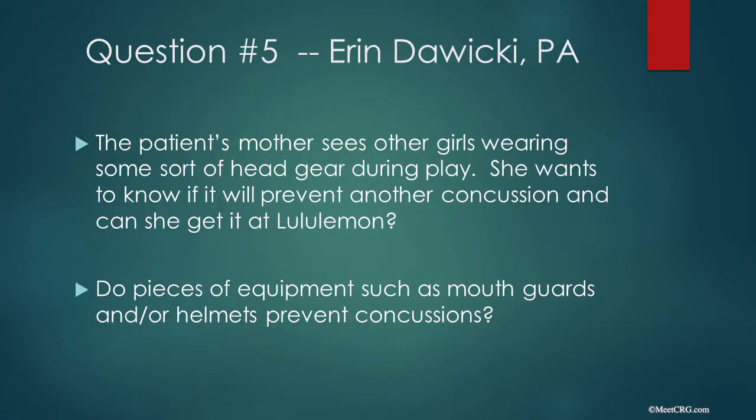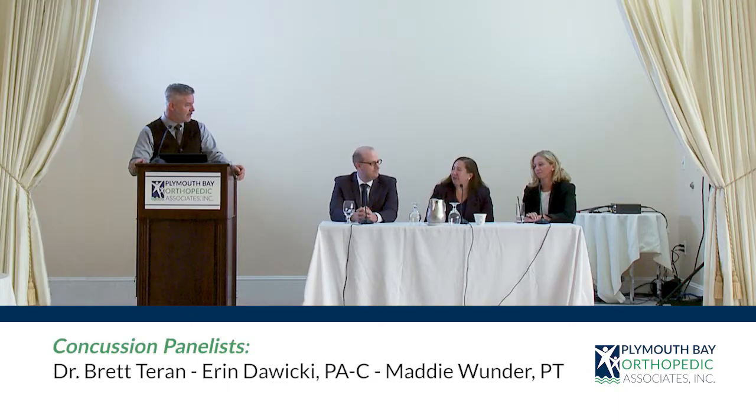Next, the patient's mother sees other girls wearing some sort of headgear during play, and she wants to know if this will prevent another concussion, and can she get it at Lululemon? Do pieces of equipment such as mouth guards and helmets prevent concussion? So Brett talked about this, that they don't prevent it, and they may cause kids to act more aggressively during play than if they did not have that equipment.